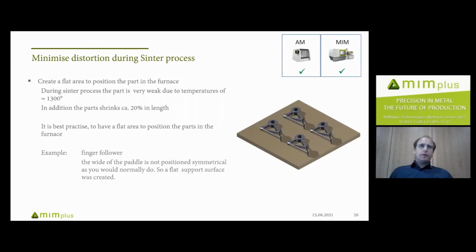So if you have the green part and you're sintering, we have a shrinkage around 20%, and we have the gravity, and with a plate where the parts are laid on it, we have friction. So we have a sinter distortion because during sintering the parts are very weak, and that's something, if you engineer the parts, you have to think of and to handle it. There are different solutions you can use. The easiest is to create a flat area so that you can position the parts on it, and then they have the stability of the plate they are laying on. That's a best practice, and often it works, but not every time.